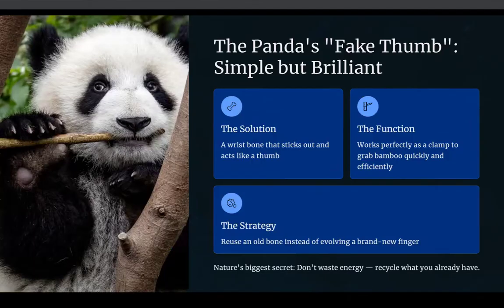Now let's move to one of the cutest examples, pandas. Pandas eat almost nothing but bamboo. To hold bamboo, they need a strong grip, but pandas don't have a real thumb like humans. Instead, they have a raised bone that sticks out and acts like a thumb. Some early scientists laughed at this and said, this is terrible design. It looks awkward.